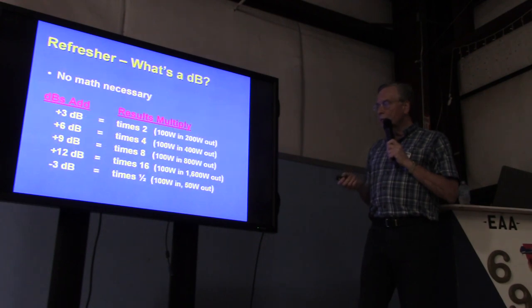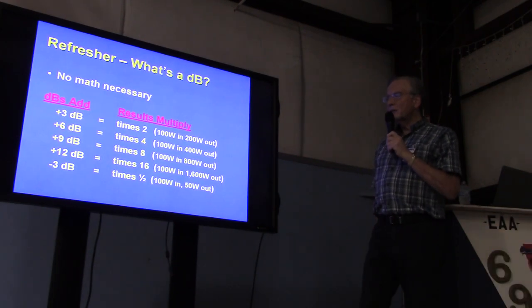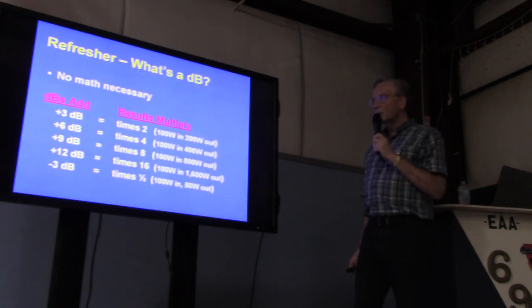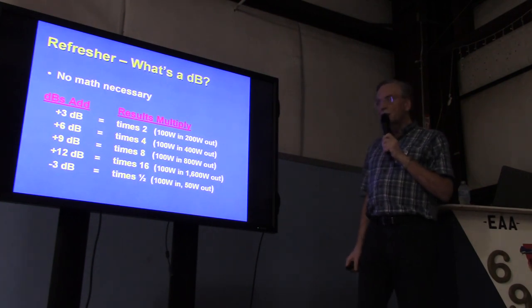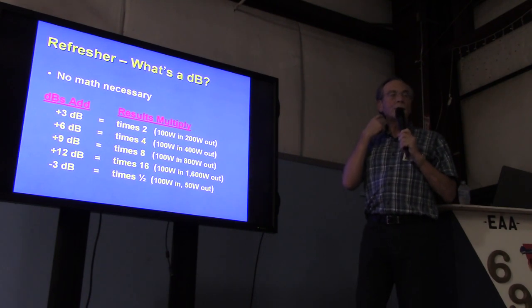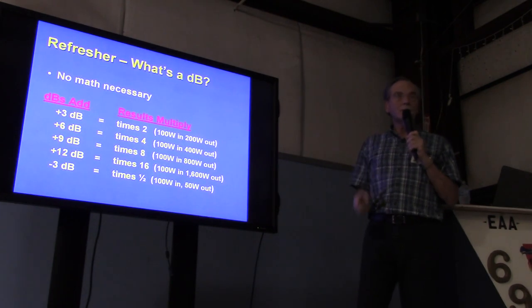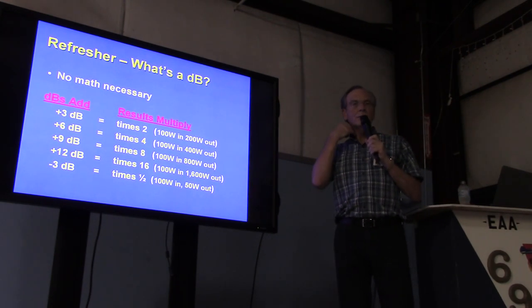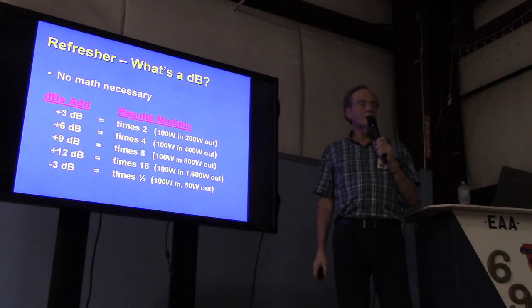A gain of 3 dB is a times 2. So if you had a gain of 3 dB in an amplifier and you put 100 watts in, you get 200 watts out. Add in another 3 dB for a gain of 6 dB. If you put 100 watts in, you get 400 out. Notice we're adding on the left-hand side and we're multiplying on the right-hand side. Another 3 dB is times 8. Another 3 dB, which gets us up to plus 12, is times 16. So if you had an amplifier or an antenna with a gain of plus 12 dB, then for 100 watts in, you'd get 1600 watts out.